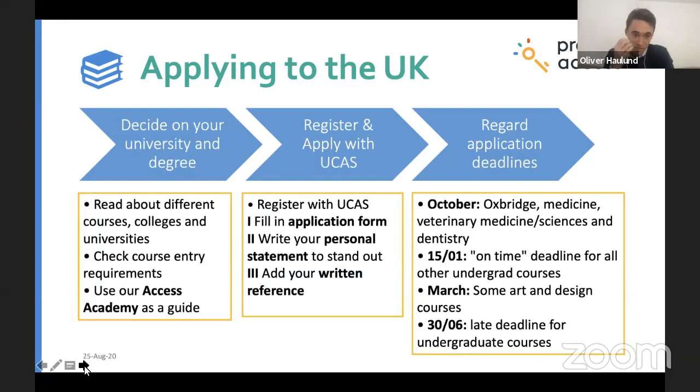So I'll try to briefly put it in the context of the differences between the two admission processes. But both of them really start with you having to decide on what kind of degree you would like to do and at which university you would be interested in pursuing this degree, but also which one you think you would fit best in, because it's also about the kind of experience you have there.